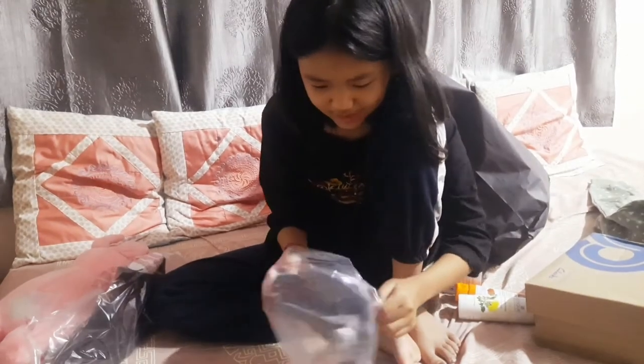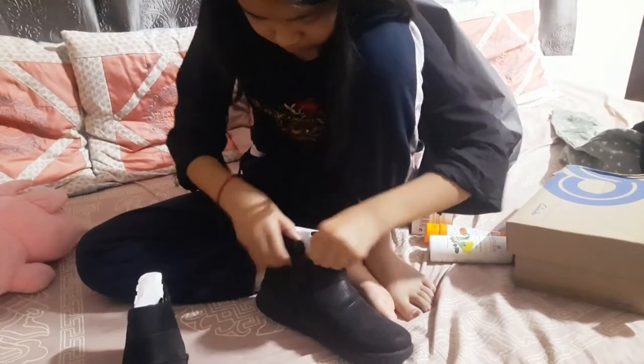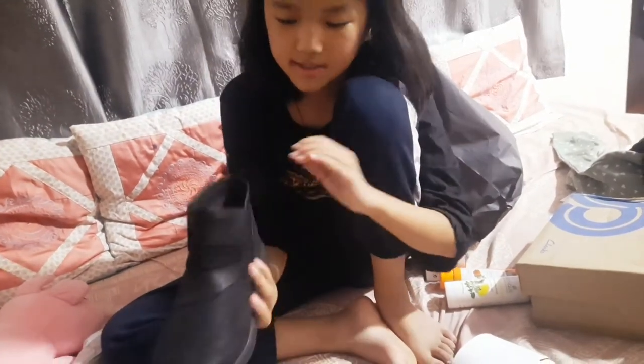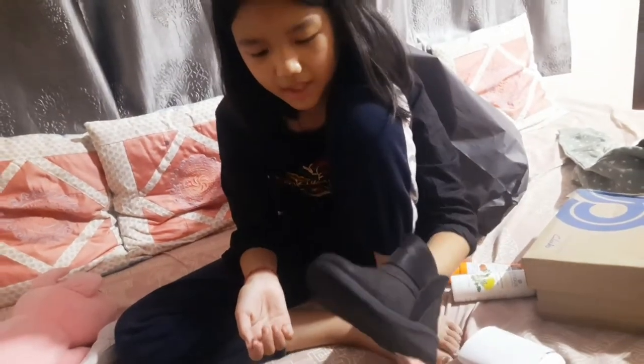Oh, cute. Oh my god, it's so cute, guys. Look at it. I want it. I'm just going to take this out. Okay. Oh my god, look at this, guys. This quality is so good. Look at the back, and it's so soft. It's very warm inside, and it has a really good quality. It's hard, but it's still very soft.